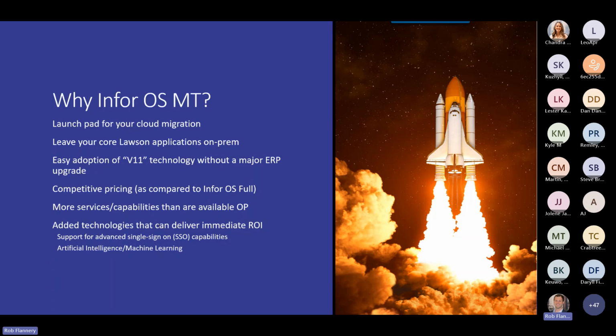So why would you look at Infor OS multi-tenant? To me, I would really consider this potentially a launch pad for a cloud migration. If you were to look at moving the rest of your Lawson applications into the cloud, right? Even if you weren't, I still think it's something to consider. Moving to multi-tenant does not mean you're doing anything with Lawson.